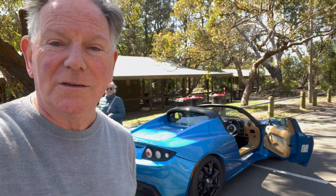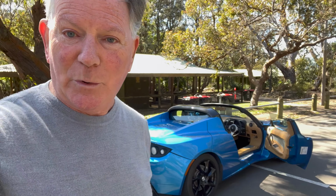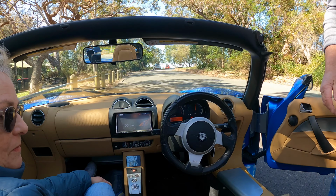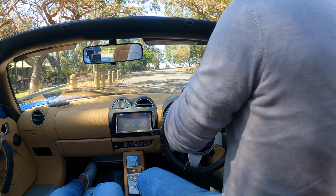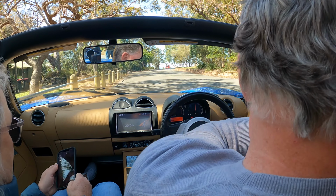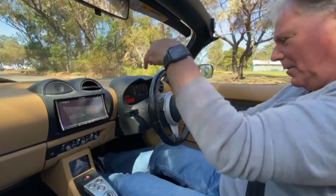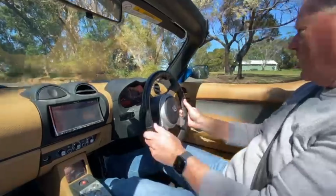Amazing. Colin allowed me to have a drive in his Tesla Roadster. So we're going to take it down Bolo Pass. Okay, we're all set. Let's rock. There we go. Am I going? Yeah, I am going. Right, it's heavy steering.